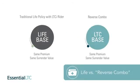By combining the return of premium rider and the optional policy surrender rider, we create the reverse combo product. This reverse combo product mimics life combo products in that beginning in the 5th year, for the same premium with the same cash values, the reverse combo provides greater long-term care benefits.